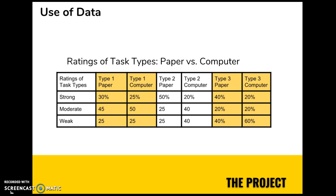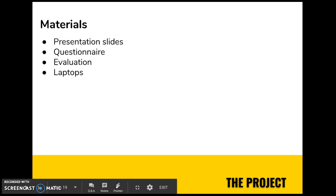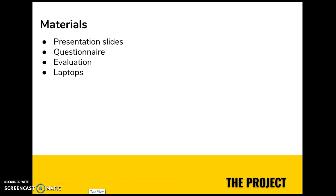40% of the students who took computer-based tests were rated weak for Type 2 questions, whereas only 25% were rated weak for paper-based tests. 60% of the students who took computer-based tests were rated weak for Type 3 questions, whereas only 40% were rated weak on paper and pencil-based tests. The materials needed for the project include the presentation slides, questionnaires, evaluation, and laptops.